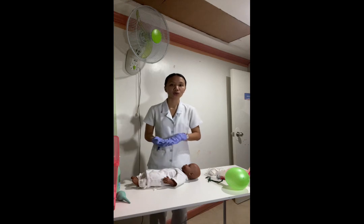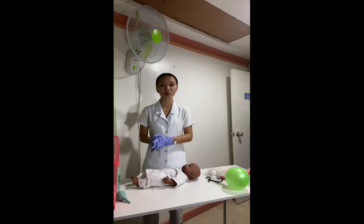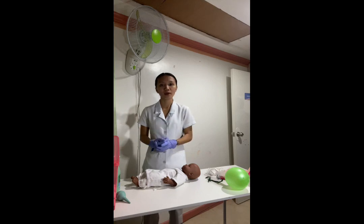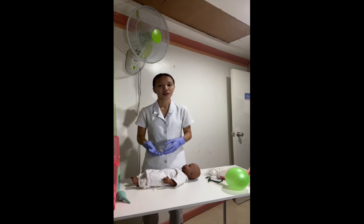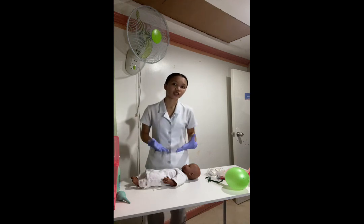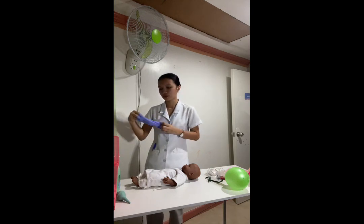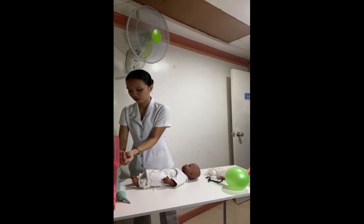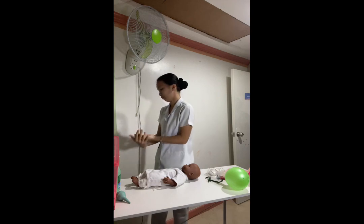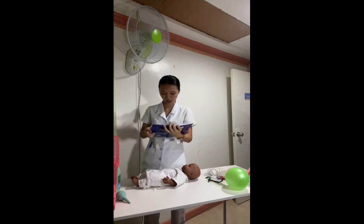And the next thing we are going to do is document the time, the procedures, the assessment, and also the responses to the treatment that we have given to the baby, because documenting serves as a legal requirement that shows that the nursing care has performed the needed interventions for the condition of the baby. So let me just remove my gloves and perform hand hygiene, and document the data that I have observed and done.